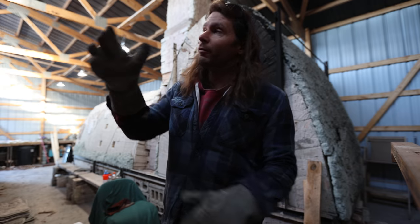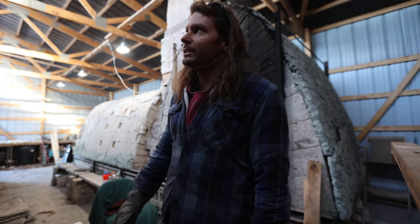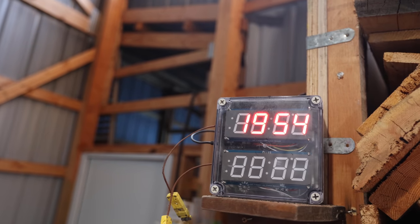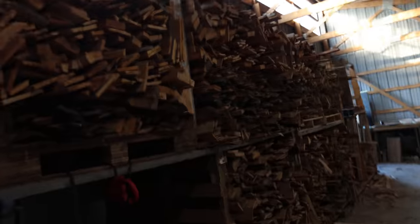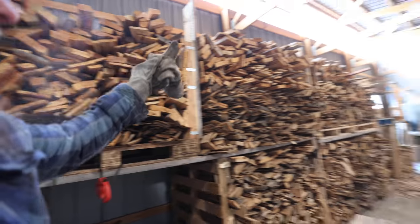So hopefully we climb back up to like 1980-ish. We'll load some more wood in. Here, I'll show you. 1954, 55. So now we just started climbing. Look at all that wood. I think JD said that for this firing, it should take about 4 sections.